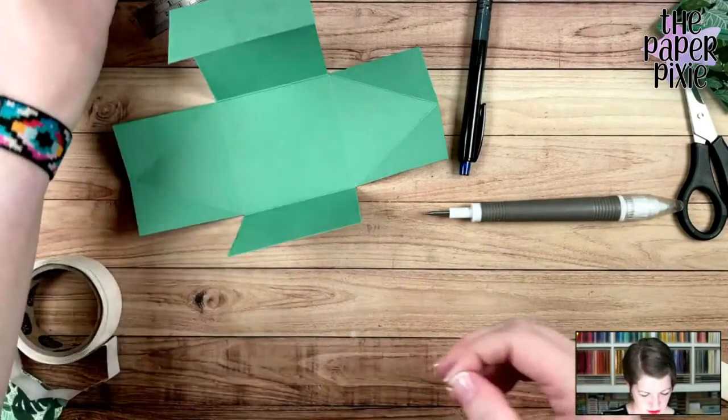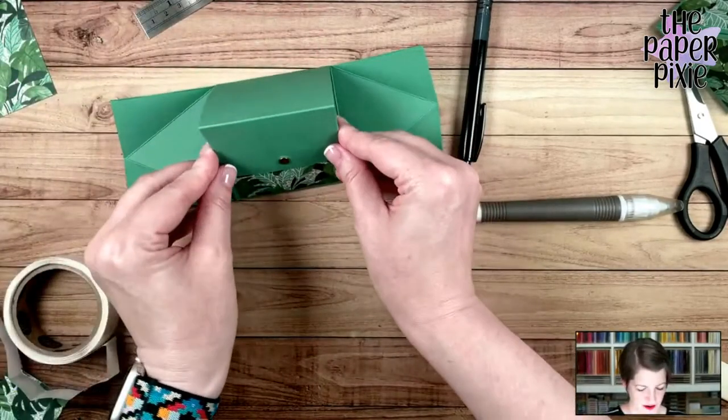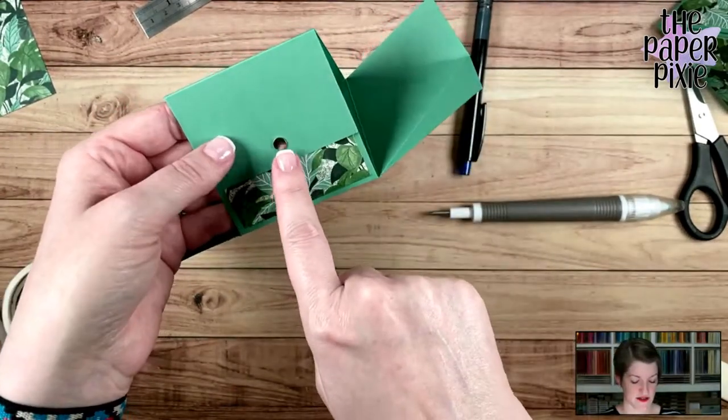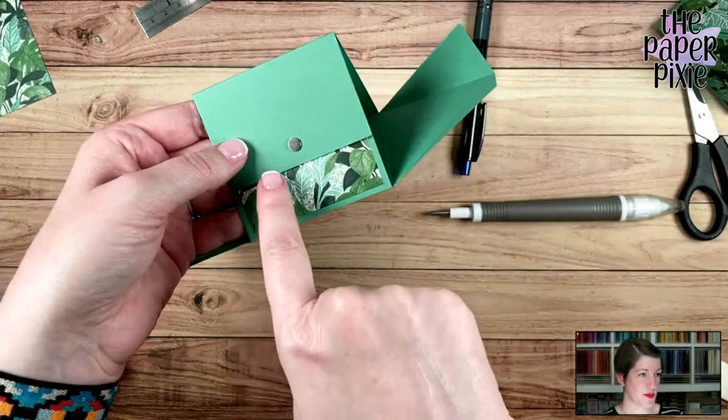We want to drop it first because we got to figure out what the positive and the negative are. So that is the side that is going to stick to the magnet. Does that make sense? So we don't want to put the glue dot on that side.